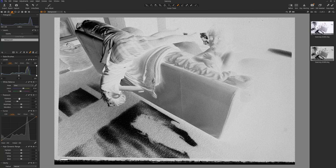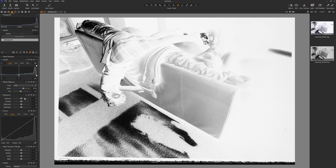All right, so poorly would be to not expose to the right and to expose way to the left. So I'm going to reset that, and now I'm going to expose too far to the left.